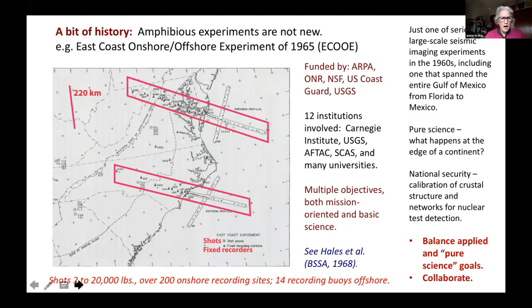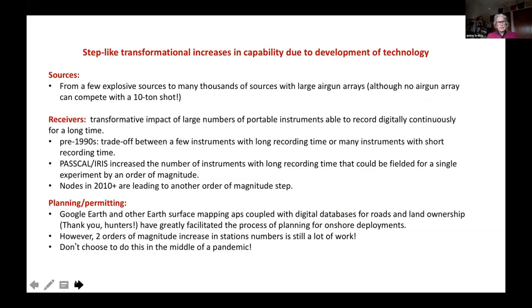And another point I wanted to make, that there have been really step-like transformational increases in capability due to the development of technology. And the sources, between the 1965 experiments when I was in grade school, and most of you were probably not born, the development of large airgun arrays, which enabled experiments of the sort we started doing in the 80s. Although no airgun array will compete with a 10-ton shot in terms of propagation. And then the receivers, there was a really transformative impact of having large numbers of portable instruments able to record digitally and continuously for a long time.